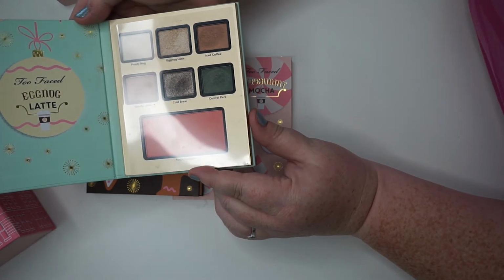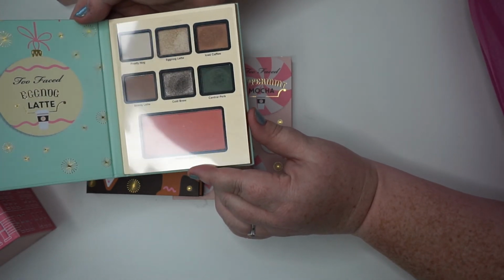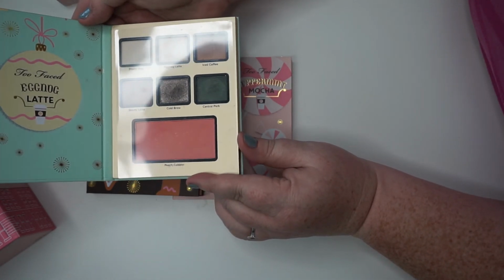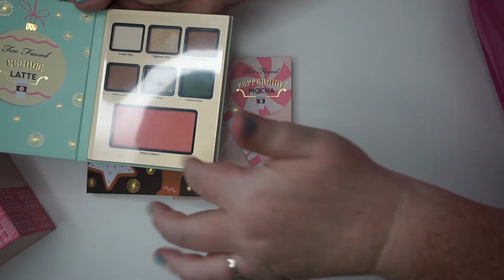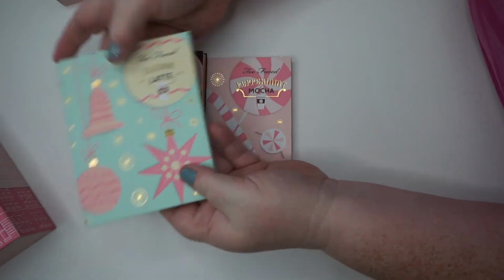It's hard for me to break these up because they come as a set, but more than likely what's going to happen is I'm going to get rid of it closer to Christmas when they come out with the other holiday sets, and I switch it out for something else. I might get rid of this one.